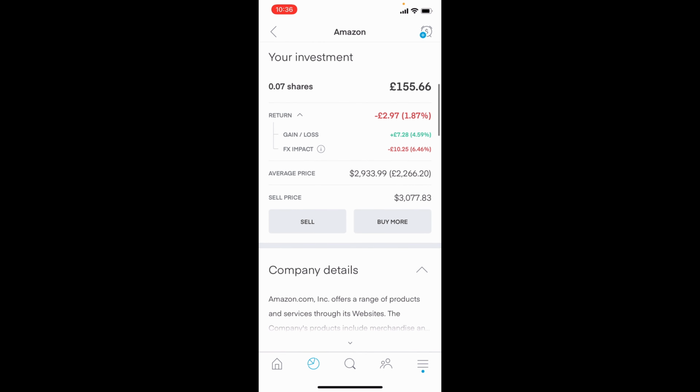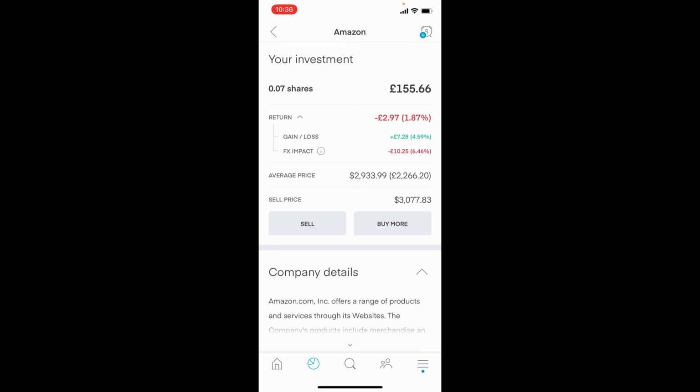£155.66. Now the point of interest here is the rate of return. You can see that my overall return is negative £2.97 or 1.88%. However, if you look at the actual market gain or loss, you can see that I'm actually up £7.28, equating to around 4.68%. What this means is that since investing in Amazon, the company's value has actually increased around 4.6%.